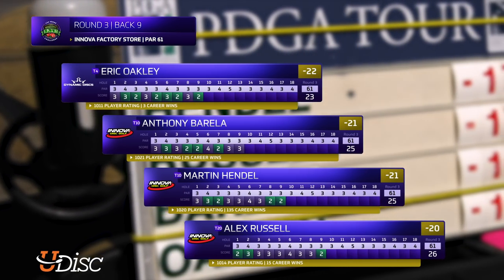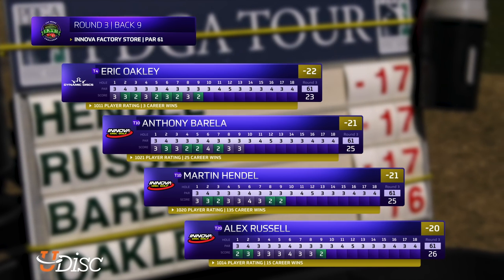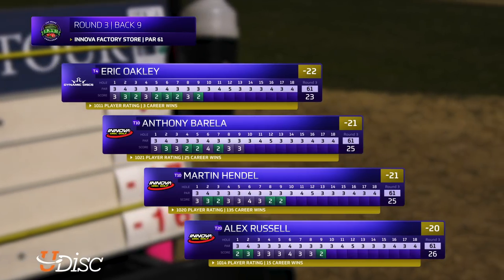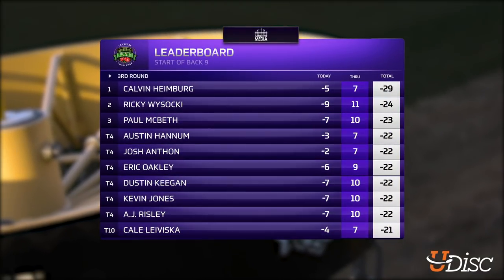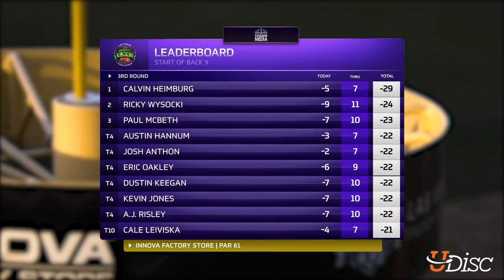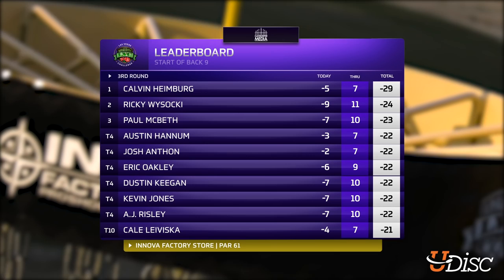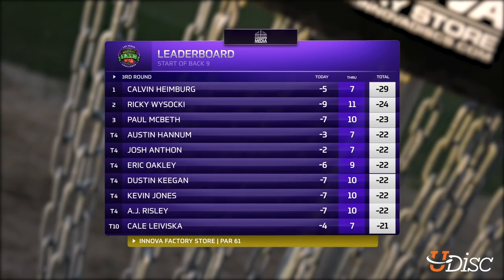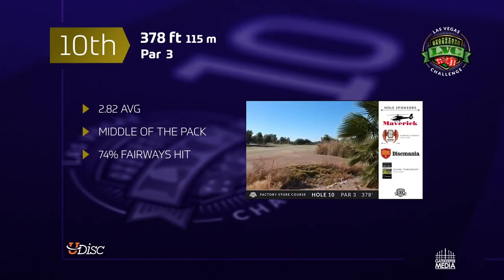We see all green here. Eric Oakley, really hot front nine. Yeah, starting to distance himself a little bit. Calvin's still got a pretty big lead overall. See Paul McBeth came up there. Josh Anthon's still hanging around. Dustin Keegan, pretty hot round for him as he's popped up on that leaderboard.